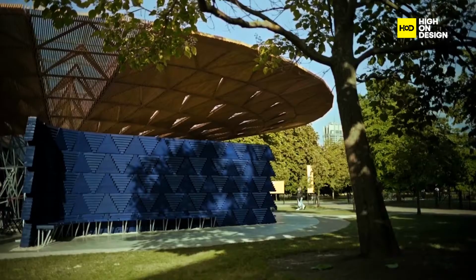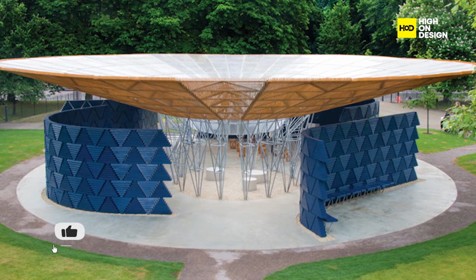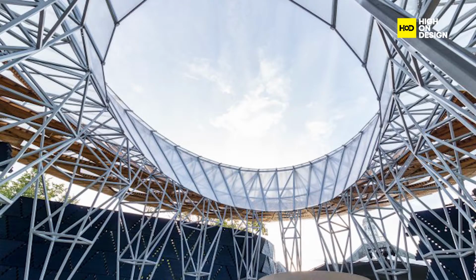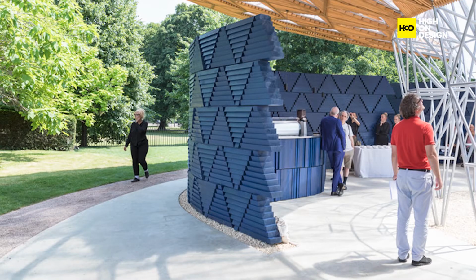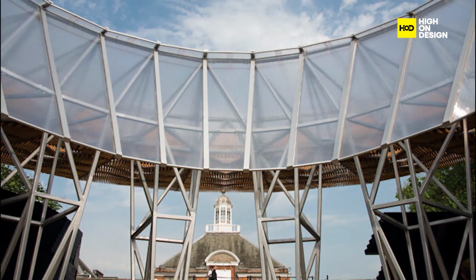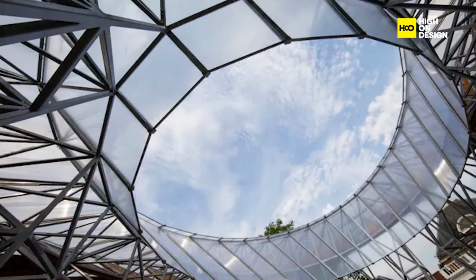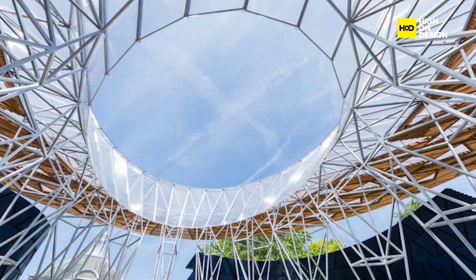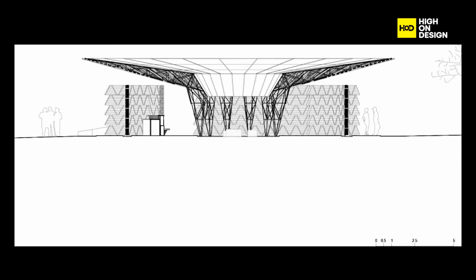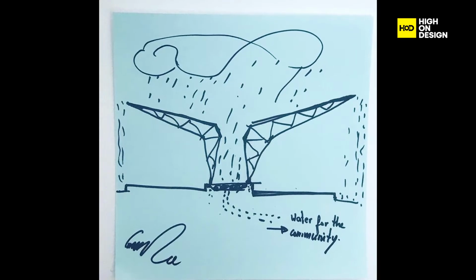The curved walls are split into 4 fragments, allowing 4 unique access points to Kere's Serpentine Pavilion. Completely detached from the roof canopy, these elements allow both the air and visitors to freely circulate. At the center of Kere's Serpentine Pavilion is a large opening in the canopy, creating an immediate connection to the sky. When it rains, the roof becomes a funnel channeling water into the heart of the structure. This rain collection acts symbolically, highlighting water as a fundamental resource for human survival and prosperity.